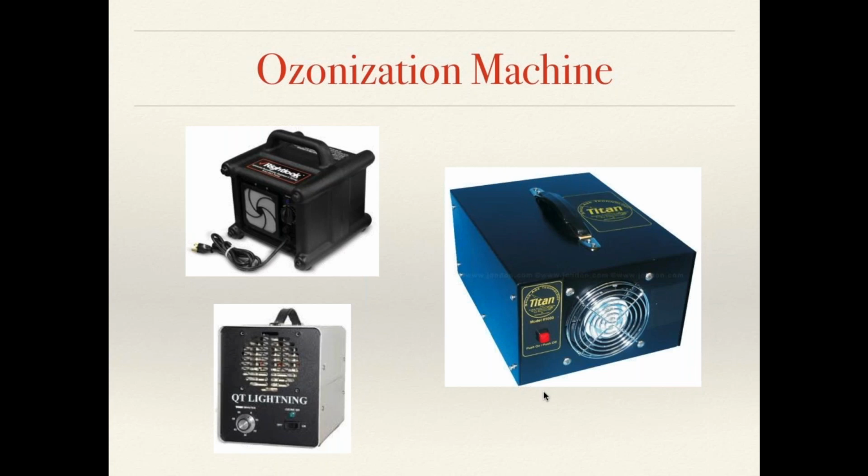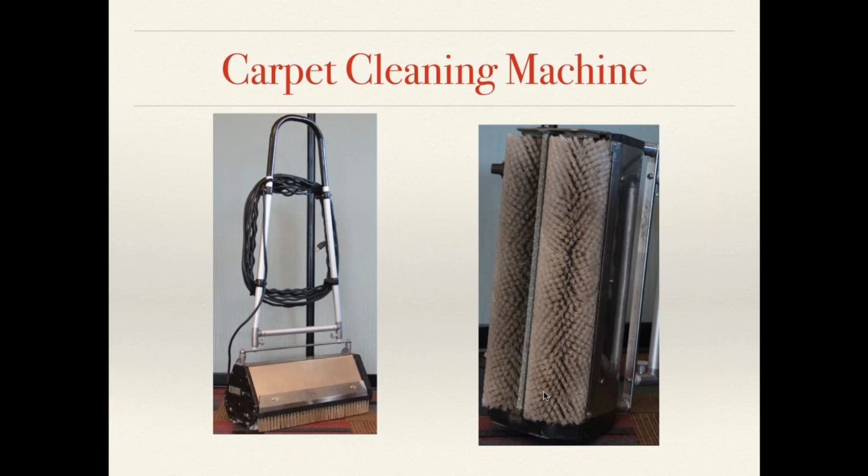Where to get it? I would look to your local janitorial supply company. You can get them online. Amazon carries them. Of course, they carry everything, right? So local janitorial supply company, that way they can service it and make sure you can get your electrodes and everything of that nature. The next tool that we have in our box would be a carpet cleaning machine.